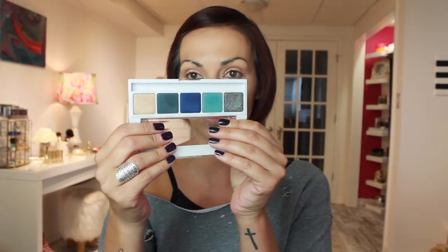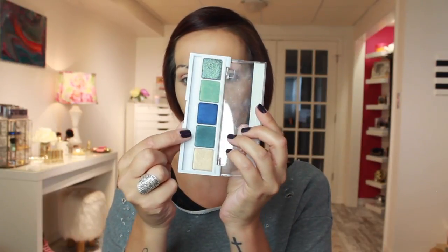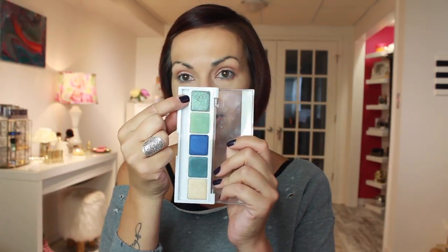I'm gonna grab the Natasha Denona No. 5 eyeshadow palette. So pretty. This is what it looks like. And I may take like this royal blue or maybe this one on my lower lash line. This shade right here, you guys, on the lid is crazy. Look at that shift. Oh my God, so pretty.